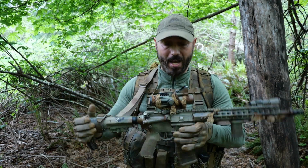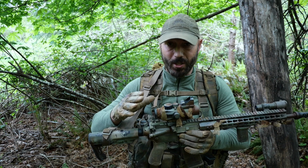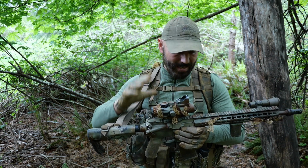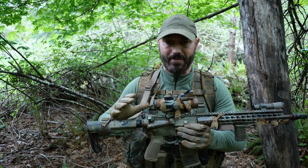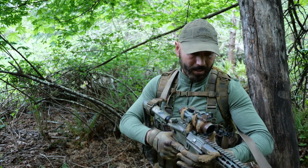One of my other rifles, I have an EOTech with a 3x magnifier flip out. That's also a good setup. You don't need to spend a ton of money doing this stuff. Having good quality optics is important though, very important.